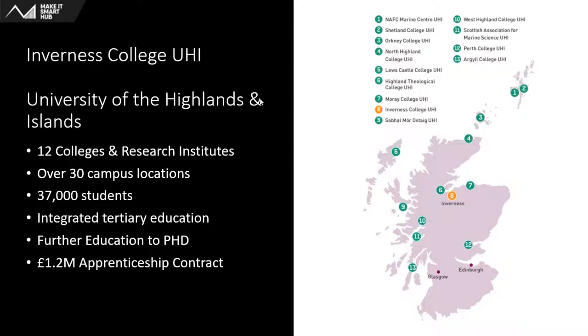In terms of our role in the Make It Smart Hub, our role is to arrange and to host events at Inverness College and other partner campuses, as well as on the employer site. We can provide access to demonstrations for employers and for apprentices with technical support from our expert technicians.